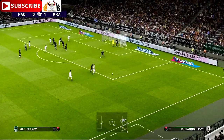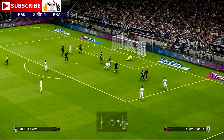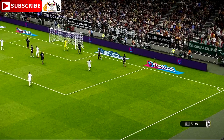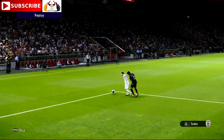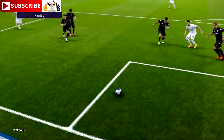They've played it short. And the header! It's gone a long way up and away. Well, to get his head on that, but couldn't score. I have to commend the wing play, but I have to condemn the defending. They've got to stop the cross.